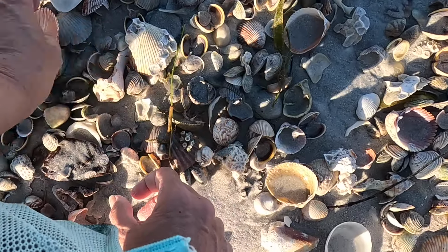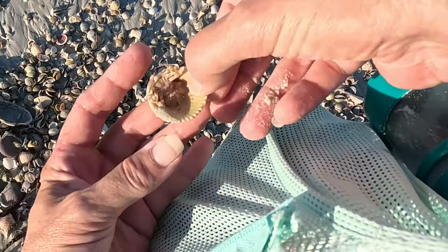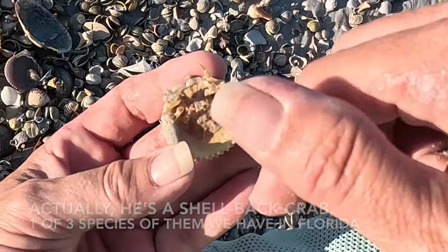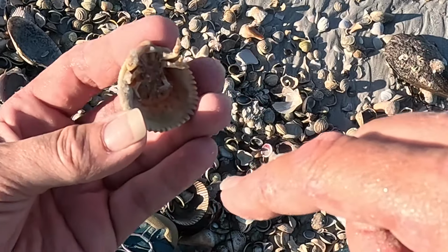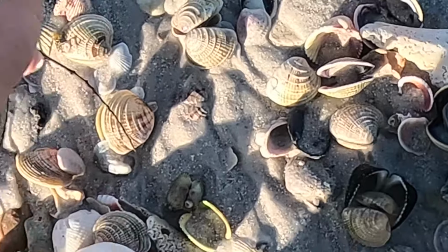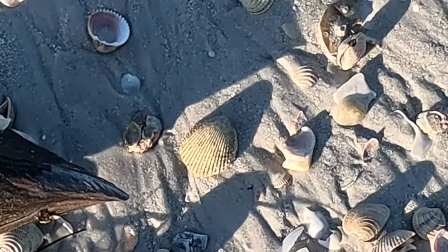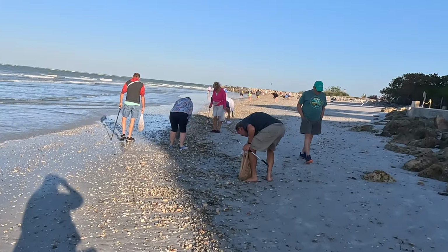Ah, look at this guy. Now, I do not know if this is a pea crab or what this is called, but I've seen them here at Pass A Grille before. These kind of crabs like the cockle shells, the bivalves that are open on one side rather than the gastropod shells. He wedges himself in here and wears the shell like armor, and will crawl around like that. Now, he had gotten flipped onto his back and he was struggling, so I'm gonna just set this little fella down just like that, and let him move on his way. Look at him go. Too cute.